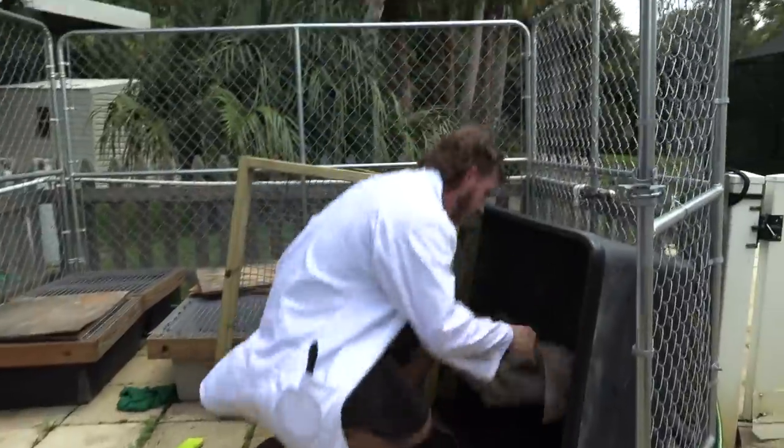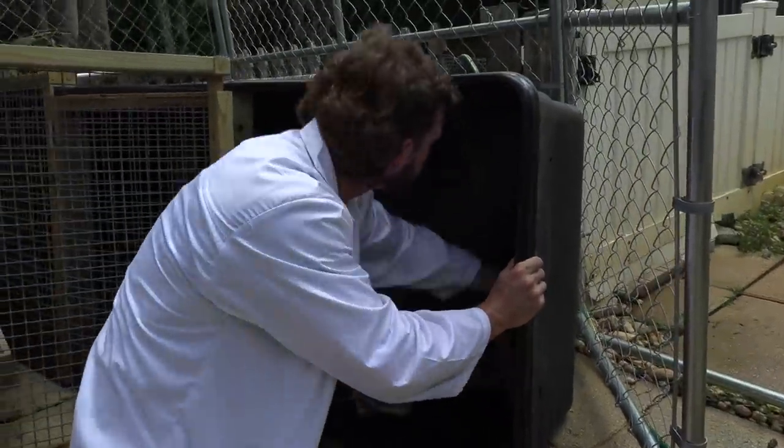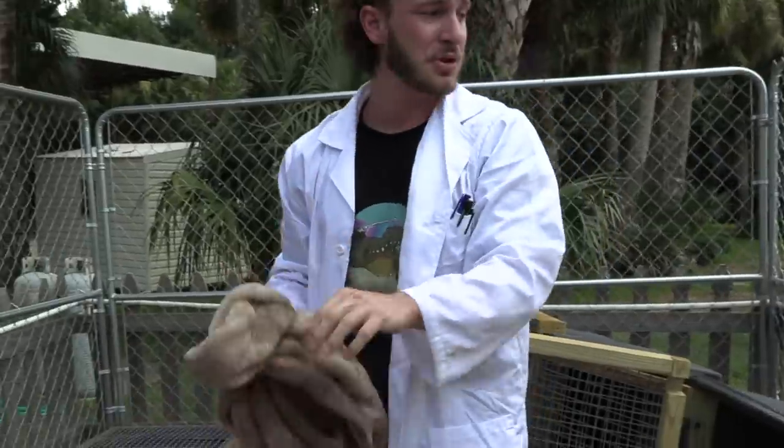Woo! Alright, just gotta dry off the broad snout enclosure, Bridget. Make sure it's nice and dry. It's almost there. Got all the algae off, and that's a beautiful towel. I'll have to clean that later. Let's get this paint ready to go.